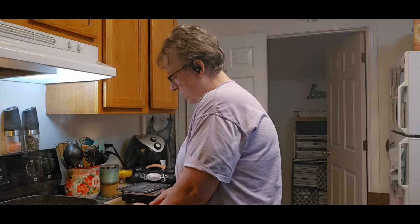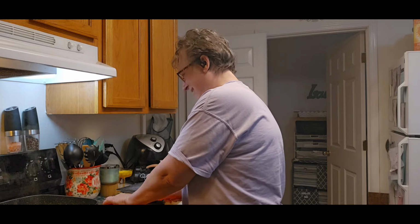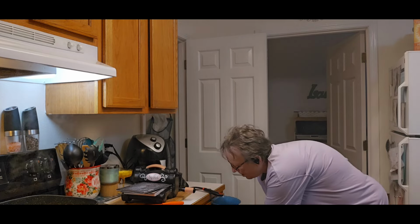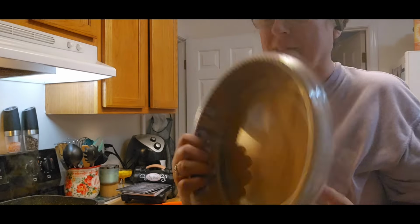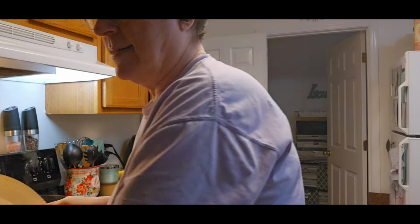I'll eat salad. Okay, I'm going to use the things like that. Oh my gosh, the air fryer liner. Now that I put stuff on them, this works. And also, I think that it's kind of waxy. It'd be kind of cool to make little bags out of, too.